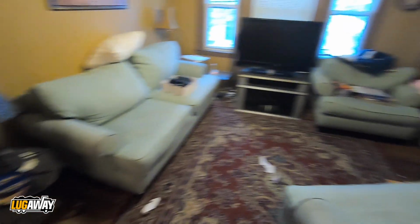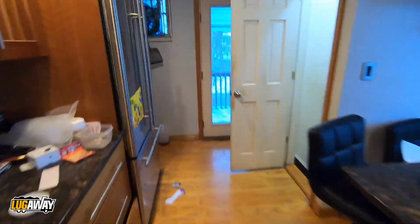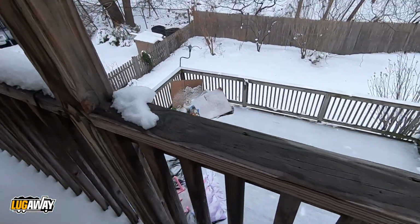All this furniture coming with us. Bedroom, anything in there. Everything in here. And I told you that the stuff has to come off the back deck because that's how it came up. So all that's going to go.